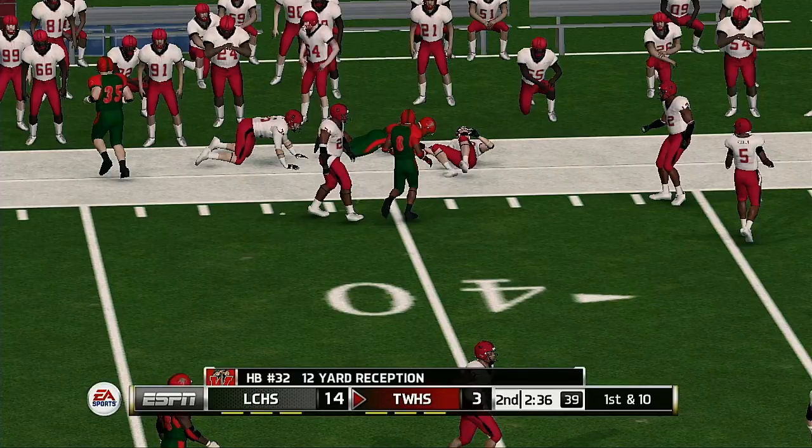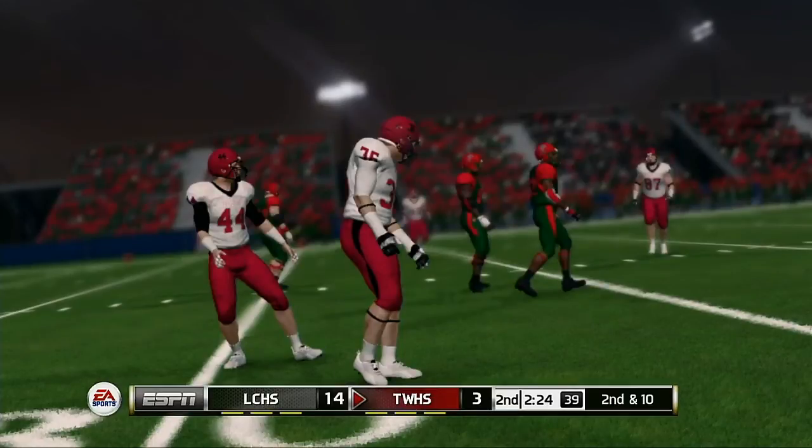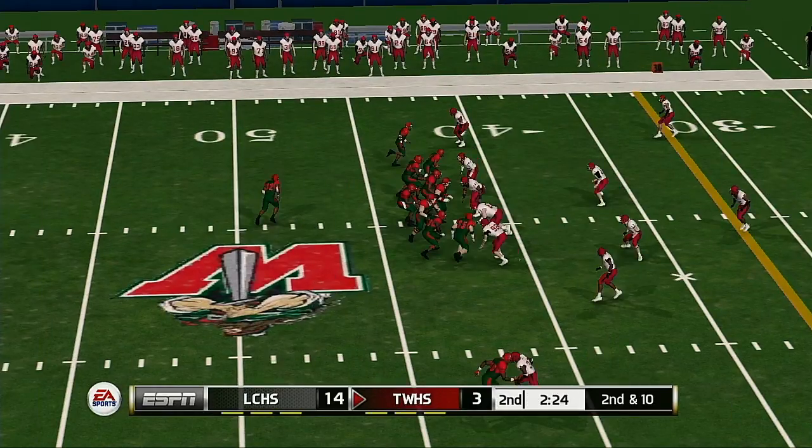He rifles it. Even though they didn't sack him, the pressure was still enough to force a bad pass. If you can get in there and disrupt the pocket, then the quarterback is going to have a tougher time getting the ball to his playmakers. His tight end knocked out of bounds at the 40-yard line. Gain of 2 yards. That makes it third and seven.